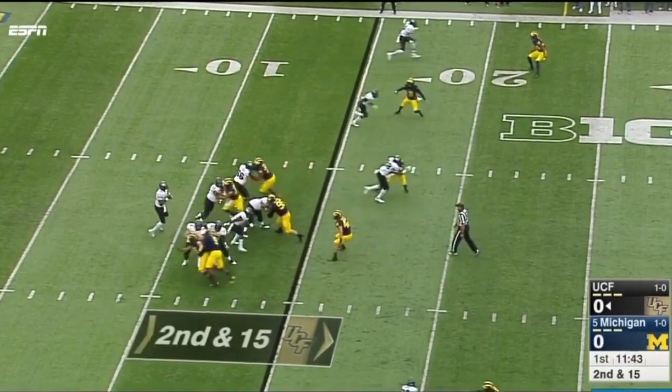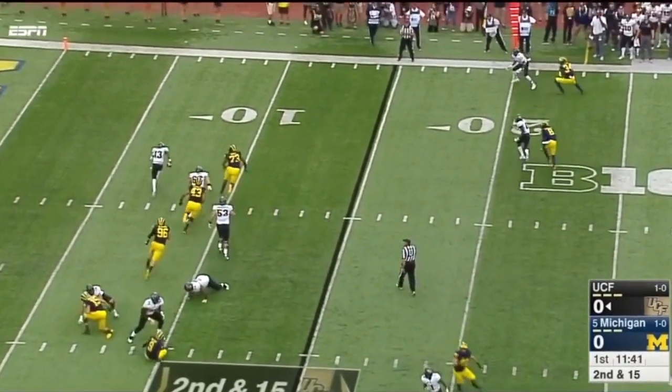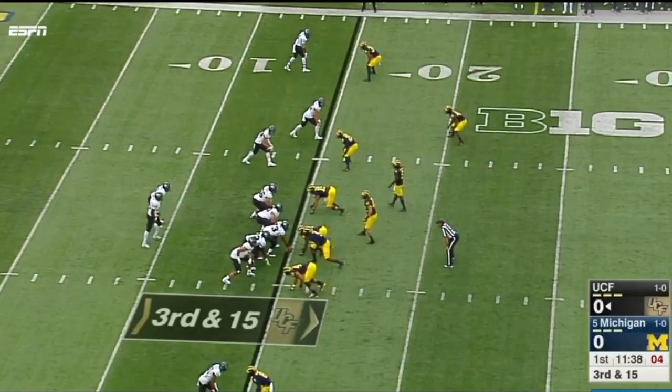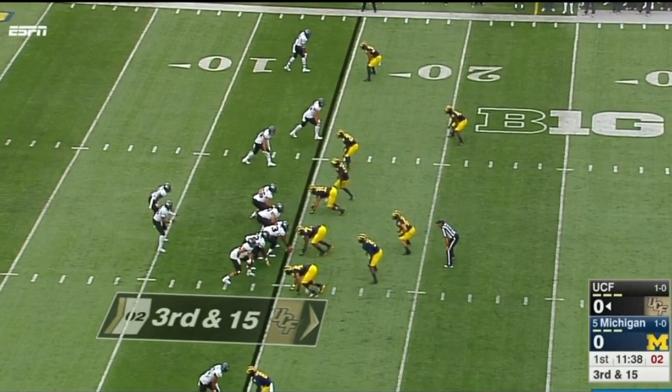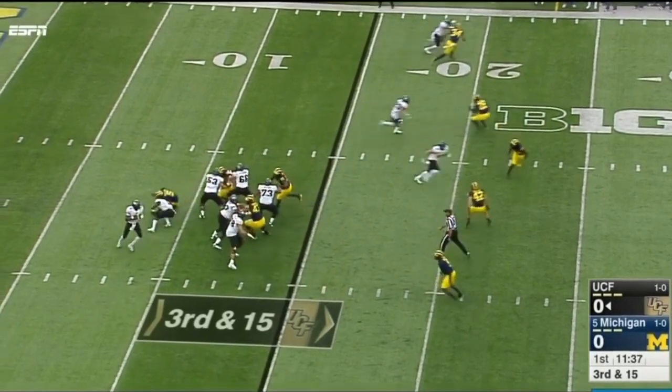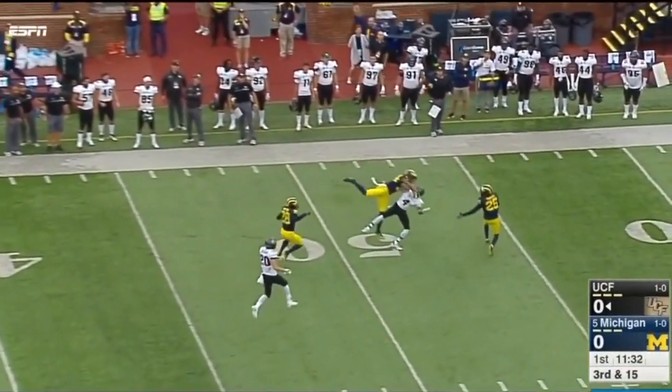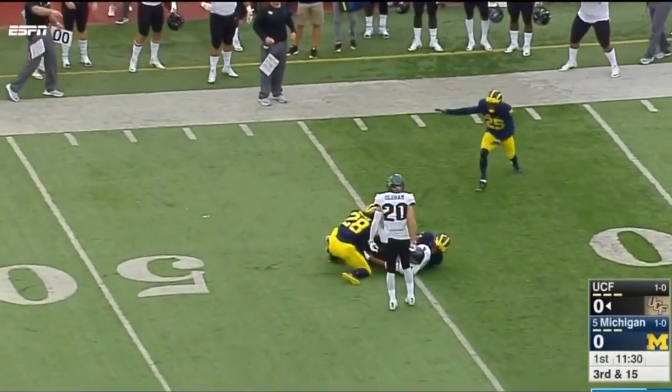2nd and 15. Off the play fake, Holman in some trouble, throw across his body and throw it away. Taking their time, want to get this right. 2 on the play clock. They just get the snap off. Holman has a good pocket to work with and throws downfield, and it is caught.